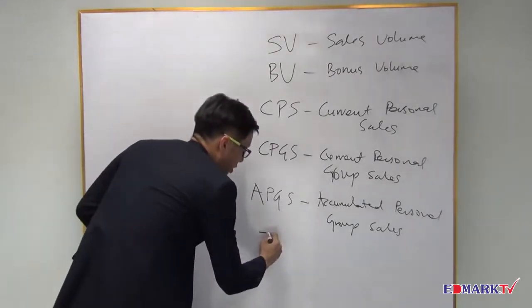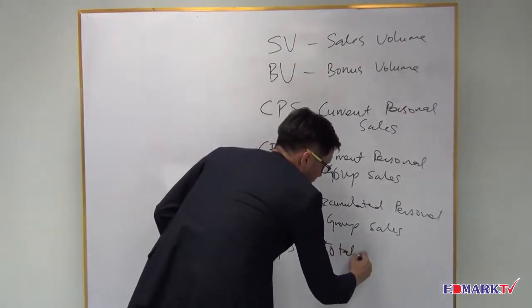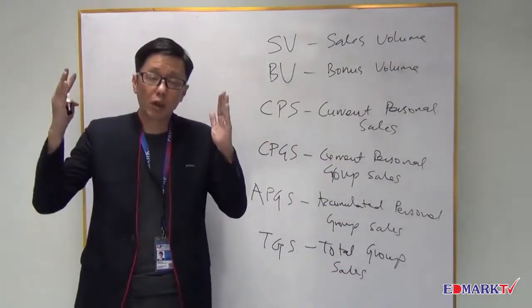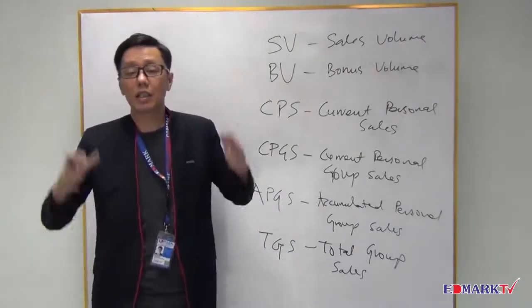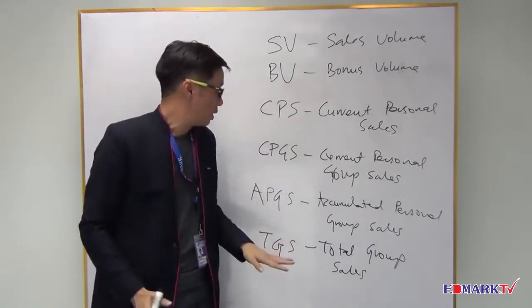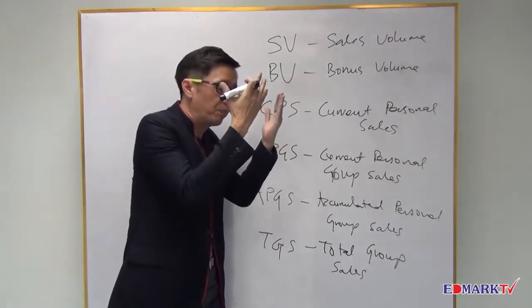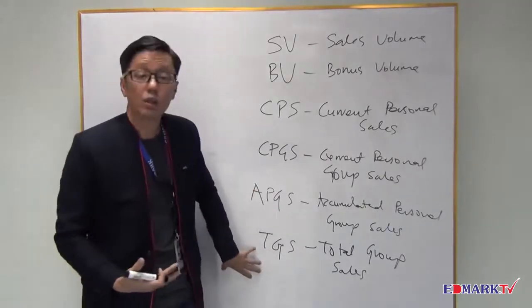Lastly, total group sales, which is TGS. Total group sales is all the SV belonging to you and your non-managers, including your managers group. In short, it's the accumulation of all the sales in a particular month belonging to your group. So this is an indicator of how you will perform in Edmark with indications to the bonuses that you will receive, because some of the bonus calculations are looking at the total group sales.